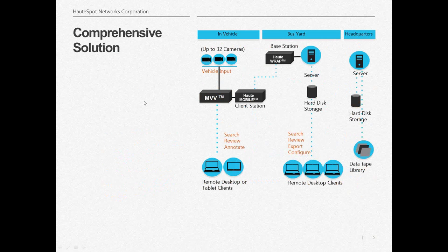Typically, and this is our comprehensive overview of how the system is going to work, I would have a mobile video vault system, which is attached to all the subsystems in the vehicle. It's gathering that data and the video from the cameras, and storing it while the vehicle is underway. Then at known transfer points, it makes a wireless connection to a LAN-based network, usually using 802.11 technology. It could be 2.4 gigahertz, 5 gigahertz, 3.65, or 4.9 gigahertz. There are lots of different bands, but I'm making the transfer from the vehicle to a base station.